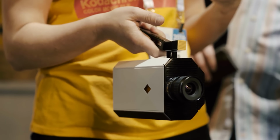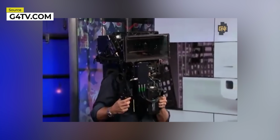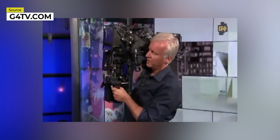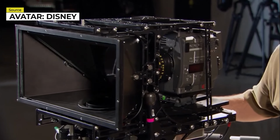But speaking of bizarre and complicated cameras, have you ever seen what a 3D beam splitter camera looks like? See how James Cameron has revolutionized the beam splitter camera over the years and how it's working for the Avatar movie coming out here soon.